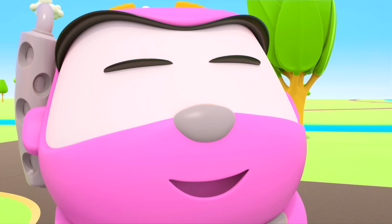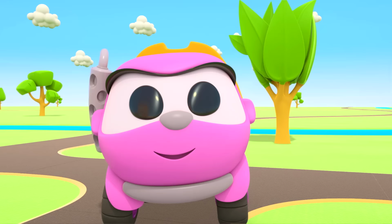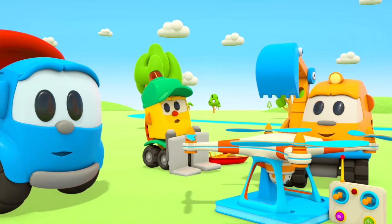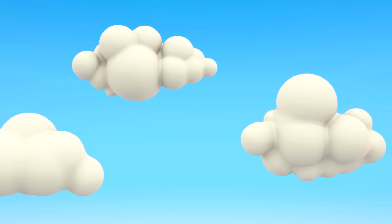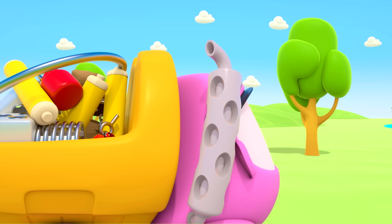And even without a motor? What? A hot air balloon! Let's make a hot air balloon! What a wonderful idea, friends! The clouds are so pretty today, aren't they? Yes, and soon we'll be up there.